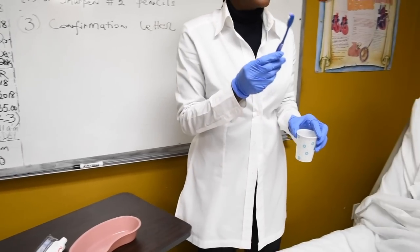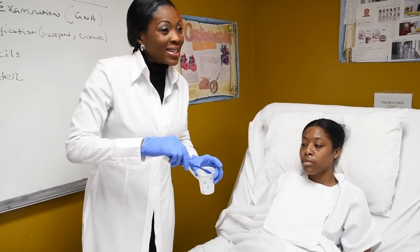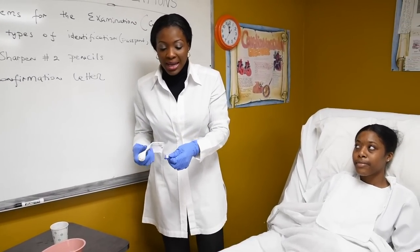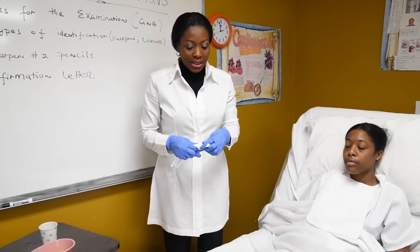Before you put toothpaste on the toothbrush, you would wet the toothbrush. This patient over here did brush their teeth before they came, right? Your classmate. So don't put too much toothpaste on the toothbrush or else you'll be here forever. Rinsing it. And we want to finish our GNA exam on time, okay?